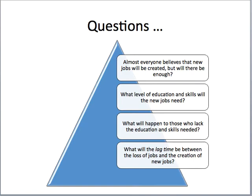People who don't have enough education and skills to take the new jobs, but who've lost their own old jobs, are going to be on the social support system somehow, or they're going to starve to death. New jobs will be created. What's the lag time going to be? How long will education take? Lots of questions revolving around that really do need answering, and we're not getting them at present. It's not being talked about enough, and it should be.